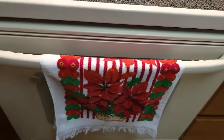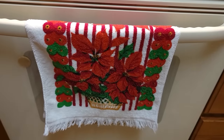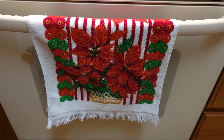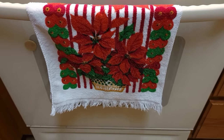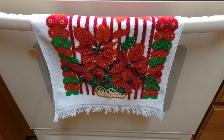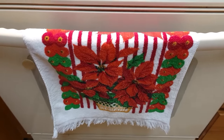And I also found two really nice velour towels this year for $1. Yeah, one of them didn't have fringe and it had more pine cones on it. But this one had the fringe, and I was really happy to find that in such beautiful condition. Very vintage.